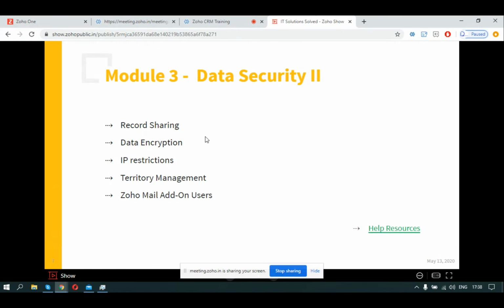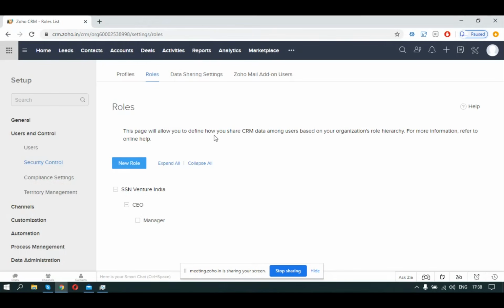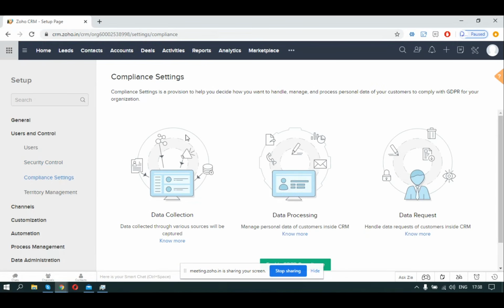Data encryption. With data encryption, the laws specifically of the land are governed extremely well in terms of Zoho. An example over here would be compliance settings. Compliance settings is a provision to help you decide how you want to handle, manage, and process personal data of your customers to comply with GDPR for your organization.